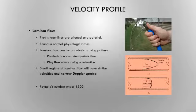Now, you have another type called plug flow. This can be laminar also, and this occurs during acceleration of blood. And what happens is that during acceleration, the stuff on the sides really doesn't get a chance to slow down because of friction, and it catches up with the stuff in the middle. So there's just a narrower range of velocities that you're going to see.